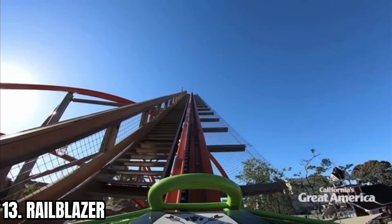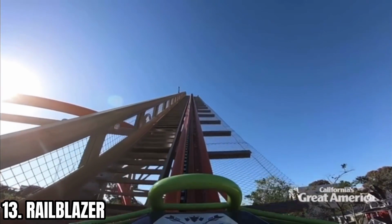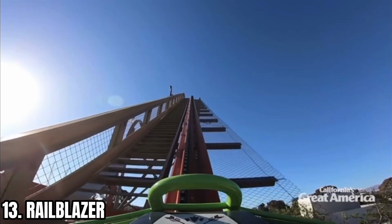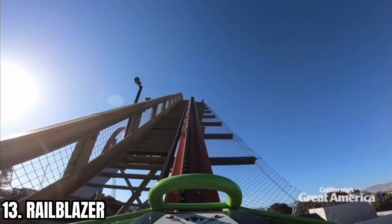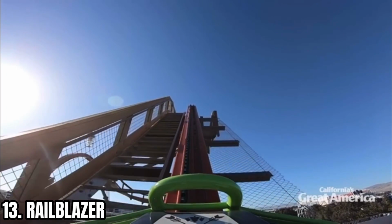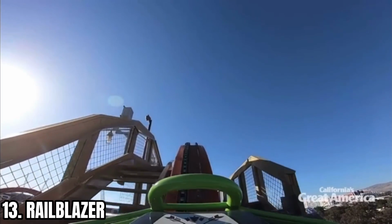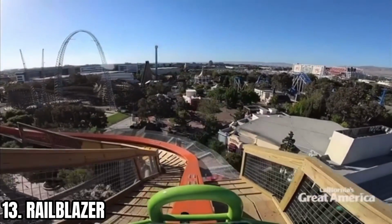The number 13 spot welcomes you to California's Great America, where you will meet Railblazer, one of the best looking single rail roller coasters that RMC has created. This ride looks beautiful. I really do think that the lighter gray supports are what puts this over Jersey Devil. I think that allows the main color of the coaster to pop a lot more and just have a lot more of a presence on the midway. This coaster just looks gorgeous, and that is pretty much enough said.